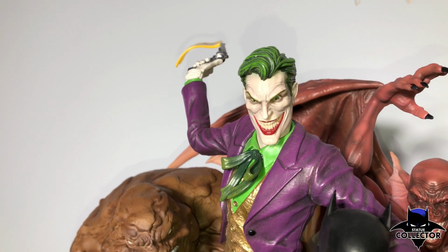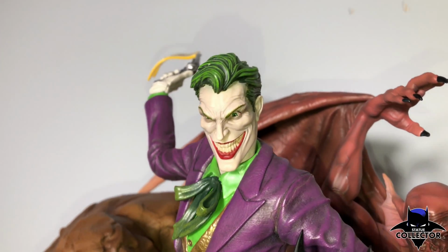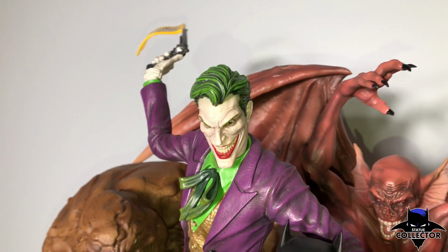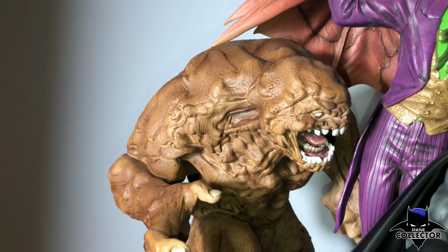But anyway, it's cool that you have Man-Bat with the wings. Of course, look at this Joker sculpt. I actually prefer this Joker over their original version that they did, that single Joker piece. I really like the face on this one, and I like the movement. I think the fabric look, of course, it's fully sculpted, but I think it's really, really great. That traditional Joker costume.